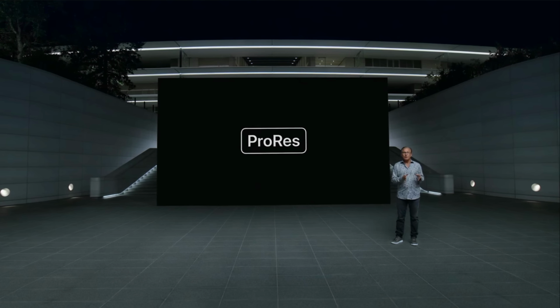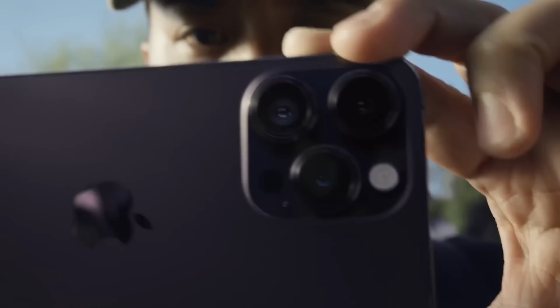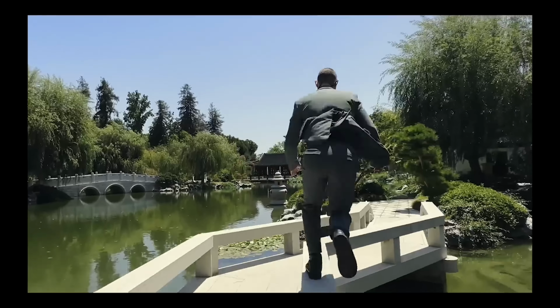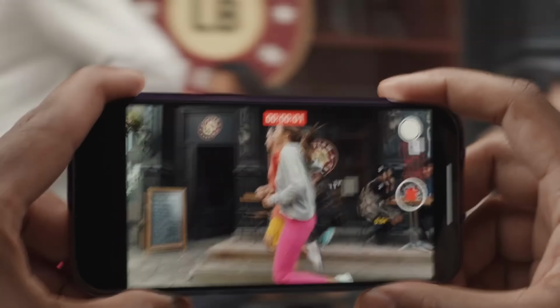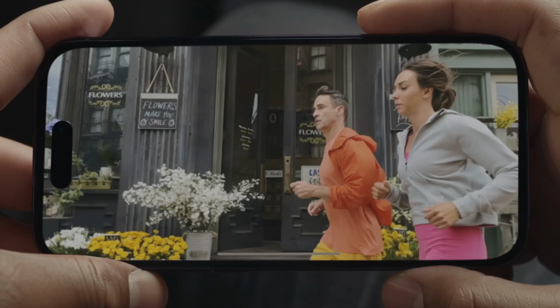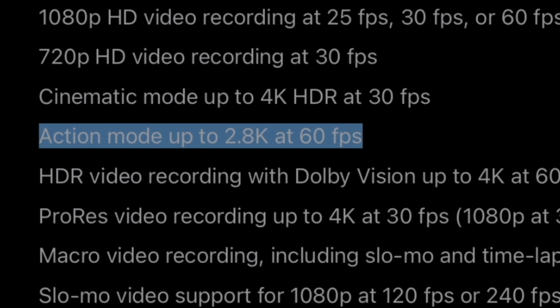Of course, you can shoot ProRes video up to 4K at 30 frames per second, but probably the most exciting video feature of the iPhone 14 Pro is action mode. Now, action mode is pretty much gimbal-like stabilization when filming video with the iPhone 14. It looks insane. Although looking into the specs, you're not shooting 4K video, you're actually shooting at a lower resolution at 2.8K, which is still pretty decent. And I'm sure I'd be pretty okay with it as long as the stabilization is that good. So we'll have to find out. But from what we've seen, it looks pretty dang good.